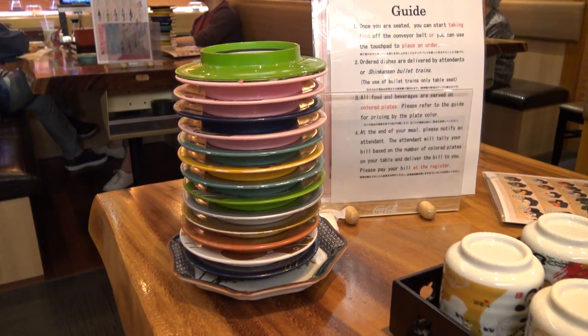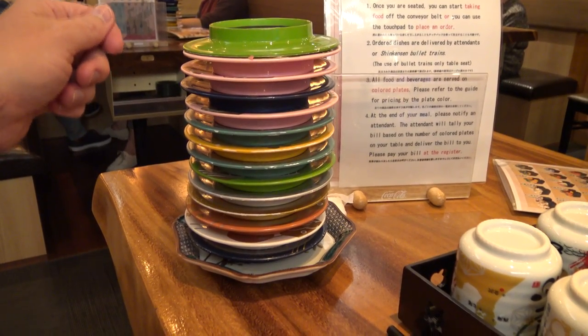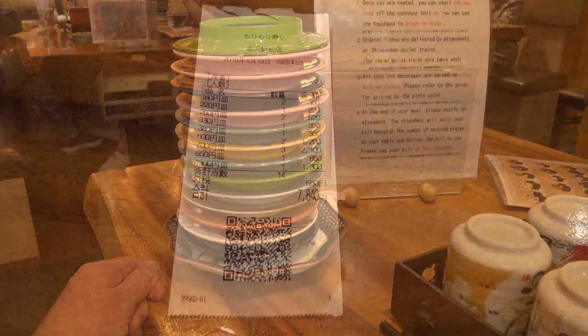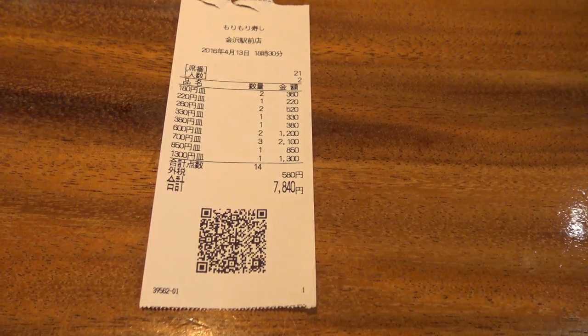What was really cool, when we asked to pay the bill, the waitress came over and she had an RFID reader and scanned down all the plates and it automatically tallied up the bill. Now that is really cool. And in case you're wondering, and I'm sure you are, how much it costs, it was 7,840 yen.